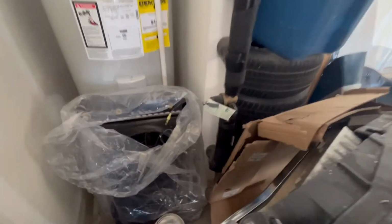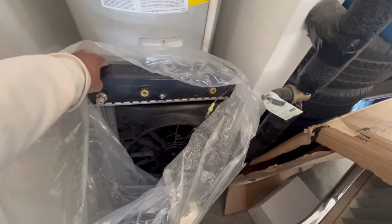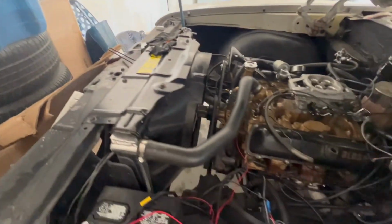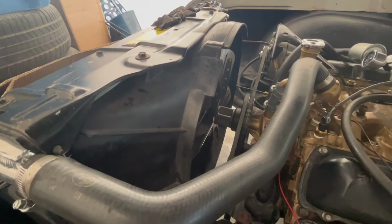Well, I don't feel like taking it out, but I have an electric fan. They were hooked up to a radiator that a buddy of mine repaired that was inside of a Caprice, but it's a dual fan set. So eventually I'm going to take off this fan. I mean, it runs good, it keeps the motor, well, it keeps it cool. It doesn't run hot or anything.